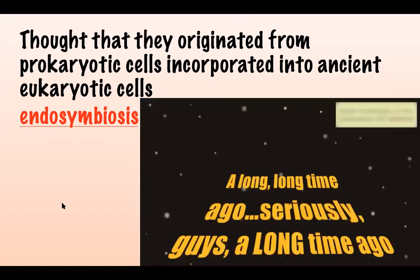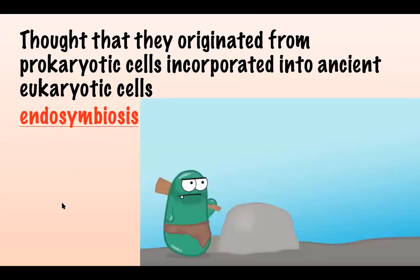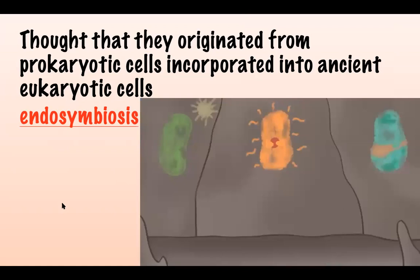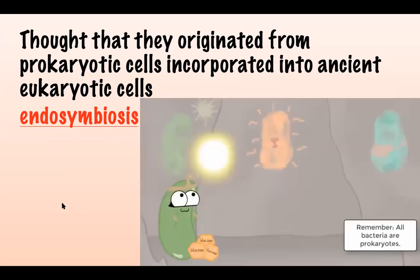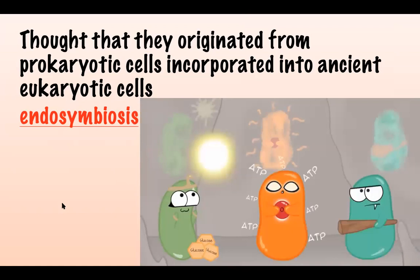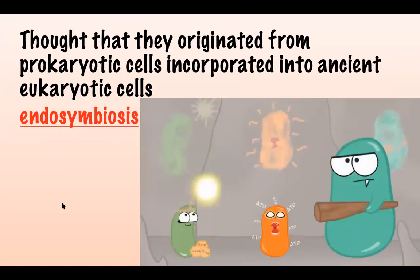A long, long time ago, seriously, a long time, over 2 billion years ago, there were prokaryotes, much like there are today. They've been around for a long time. Well, just as there are in many organisms, there was variety in prokaryotes. Some of the prokaryotes had photosynthetic abilities, which means they could make their own food using sunlight energy. And those were the photosynthetic bacteria. Some of these prokaryotes were bacteria that had the ability to use oxygen to produce ATP energy. And some prokaryotes were larger, they could consume others, engulfing them. So obviously they had to be larger.